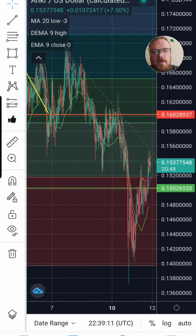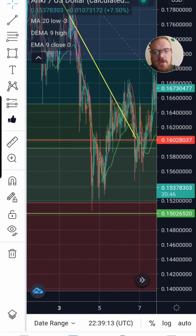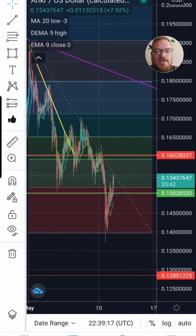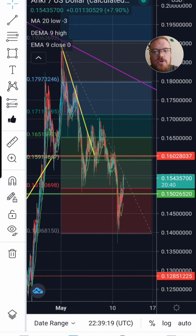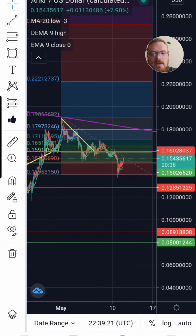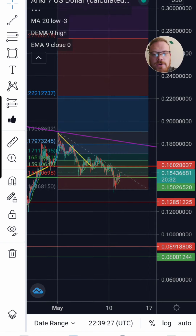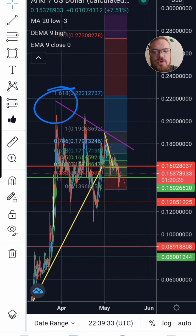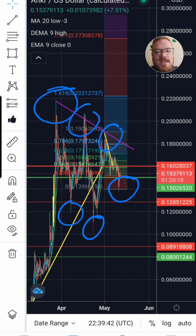If we could get a break above 16 cents right there, if we can get above our downtrend, then I do believe we could really see Ankr pop, guys. We could really see it pop here. Zoom it back out to the 4-hour, you can see that is our downtrend resistance, being projected from our previous top, our highest top there. We've had lower highs since then, lower lows since then, but now we have put in a higher low, so that is a good sign here, guys.